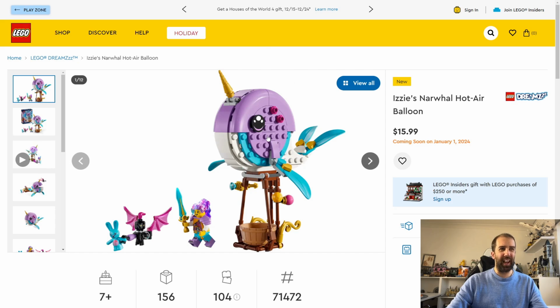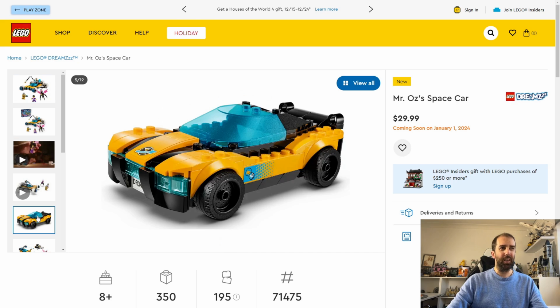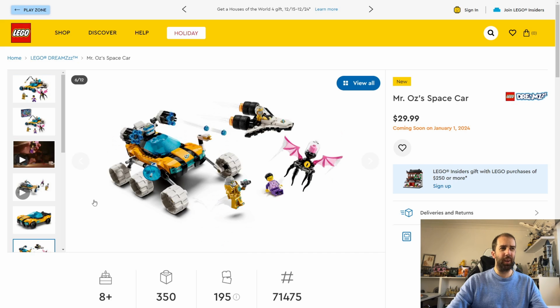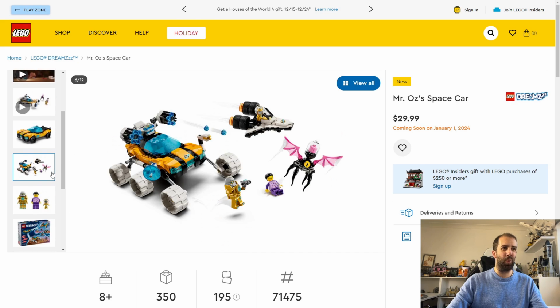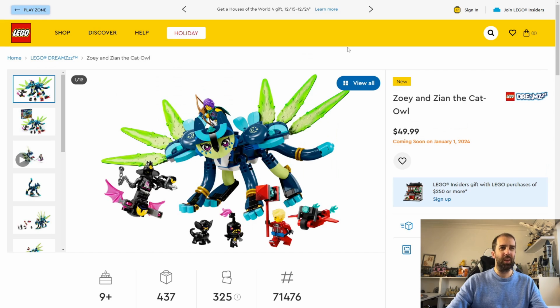A little bit bland, if I'm perfectly honest. Looks like these are taking a little step back from the initial wave. Hopefully there shouldn't be a lot more of these coming in 2024. Mr. Oz's space car, priced at $30, £25. Not too bad, I suppose. This one, I'm not sure it's got alternative builds. So okay, looks like you get quite a bit more in this than the other one. So looks like you can have alternate builds. So that's not too bad, I suppose.